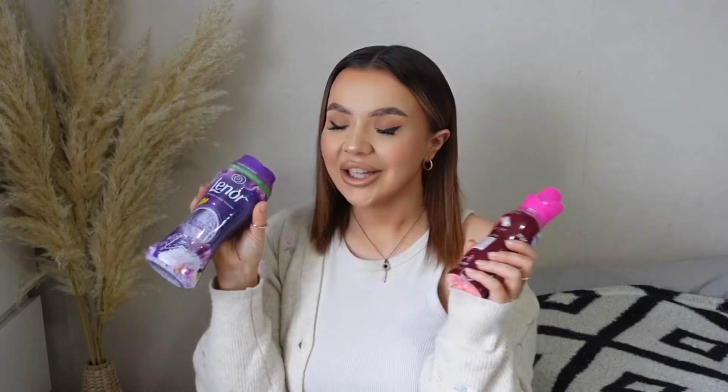And I've picked up these before in my last Cherryz haul, which is the Fuchsia and Pearls. Also smells really, really dreamy. Yeah, really, really dreamy. I love smelling good.